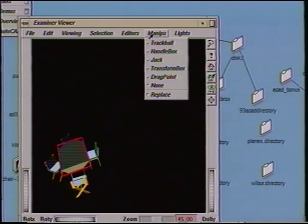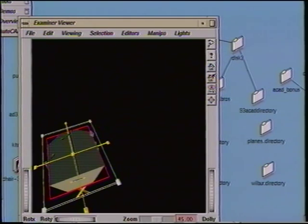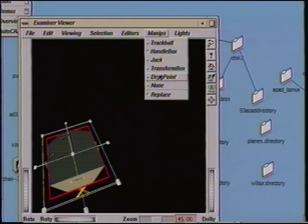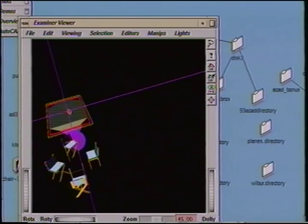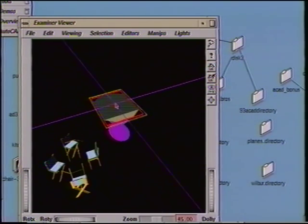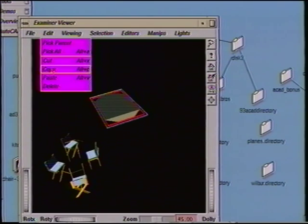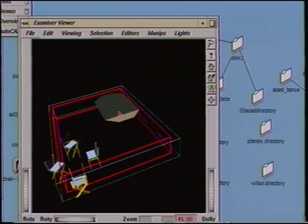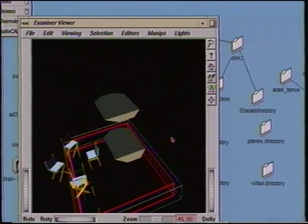Under manipulators, and a manipulator is what allows you to grab something and move it. Let me bring up Handlebox. I'm actually able to resize that table now. I can also say I'd like to grab the drag point. I'd like to move it up and over to here. So I've actually moved that tabletop away. We can also do something such as copy it and paste it. So now I've got two tables.